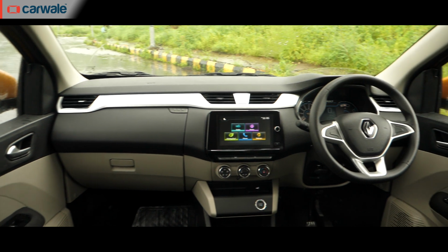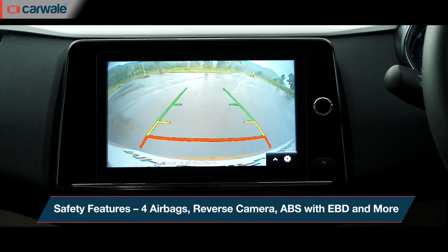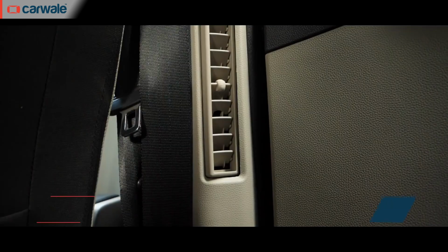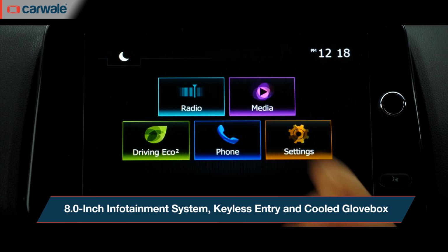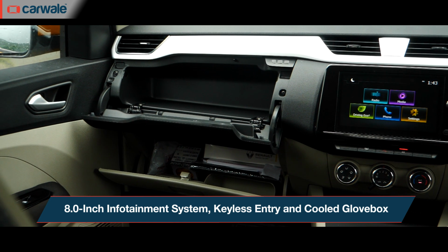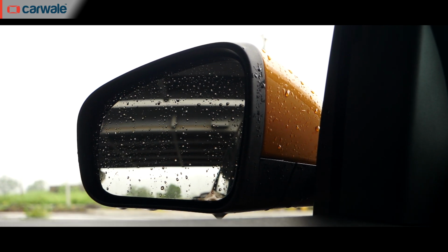There's plenty of features too. The top spec Triber RXZ continues to get 4 airbags, a rear camera, a rear defogger and wiper. You also get AC vents for the second and third row, an 8-inch touchscreen infotainment system with Apple CarPlay and Android Auto. There's also a cool glove box, keyless entry and start, electric outside rear view mirrors and more.